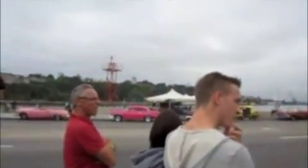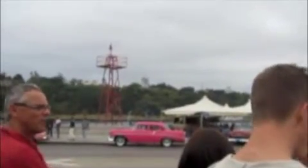It is 51 meters over sea level. 220 tons of marble from Italy, Carrara. The Cuban sculptor Vilma Madera created that huge monument in 1958. It is considered the biggest of Havana's monuments, a marble monument, okay?